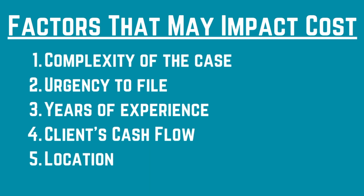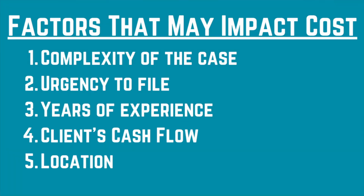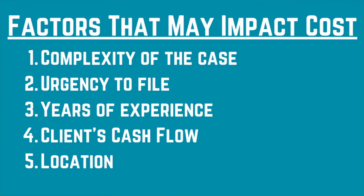So first, they may look at the complexity of the case. Second, the urgency for that person to file. Third, the years of experience for that attorney. Fourth, the actual cash flow of the client. So sometimes attorneys may be a little bit more flexible if they don't have as much money to pay or the income's lower. And then five, location. So I want to further go into each one real quick so we can explain them.